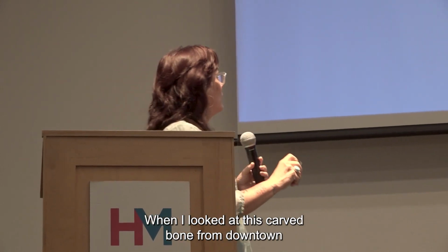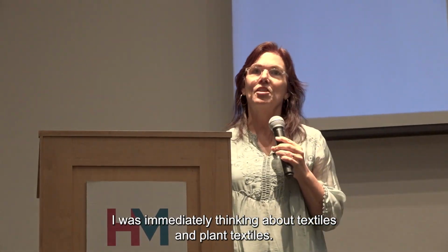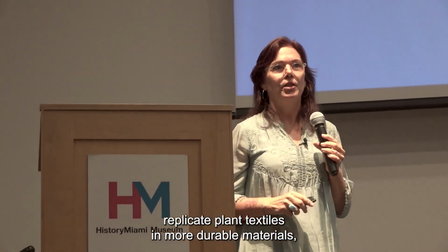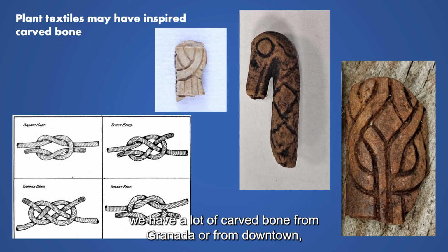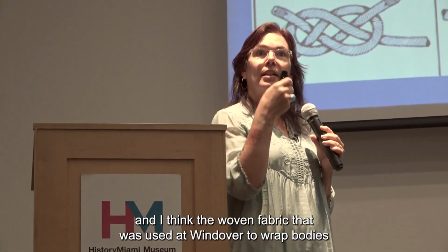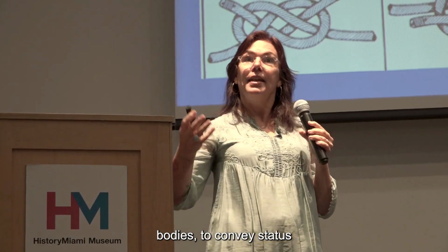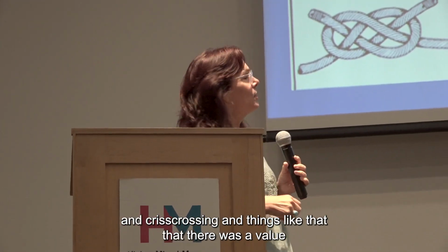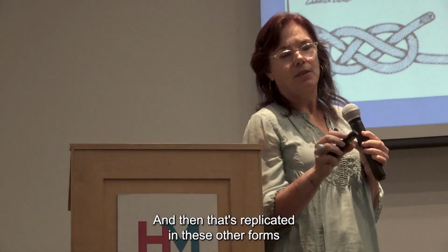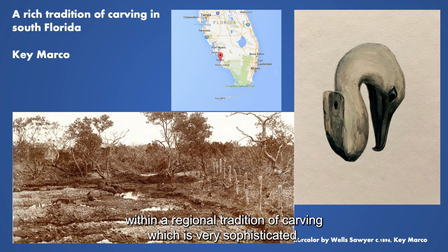When I looked at this carved bone from Tequesta and saw that it was a granny knot, and looked at other kinds of knots, I was immediately thinking about textiles and plant textiles. A lot of cultures replicate plant textiles in more durable materials. And so I think something like that might be going on. In this case, we have a lot of carved bone from Granada or from Tequesta. And I think that the woven fabric that was used at Wendover to wrap bodies before they were put into burials, to cover people's bodies, to convey status, was the inspiration for some of this elaborate knotwork and crisscrossing, that there was a value in that sort of plant textile technology, and then that's replicated in these other forms. That carved bone from Tequesta fits within a regional tradition of carving, which is very sophisticated.